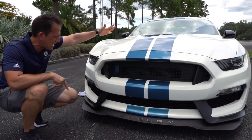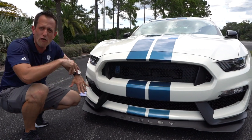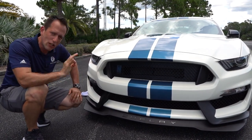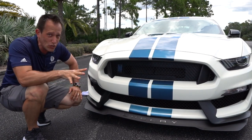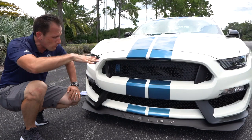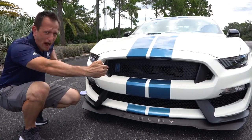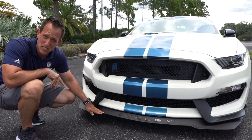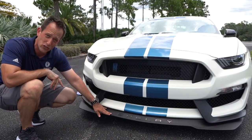Stripes go all the way across the top, very low, very wide. Now, believe it or not, the Shelby GT350R sits lower than any other Mustang, including the GT500 with the carbon fiber track pack. So that really shows that nice low, wide stance. Obviously, gotta be very careful not to damage this front splitter. It costs retail about $1,200.